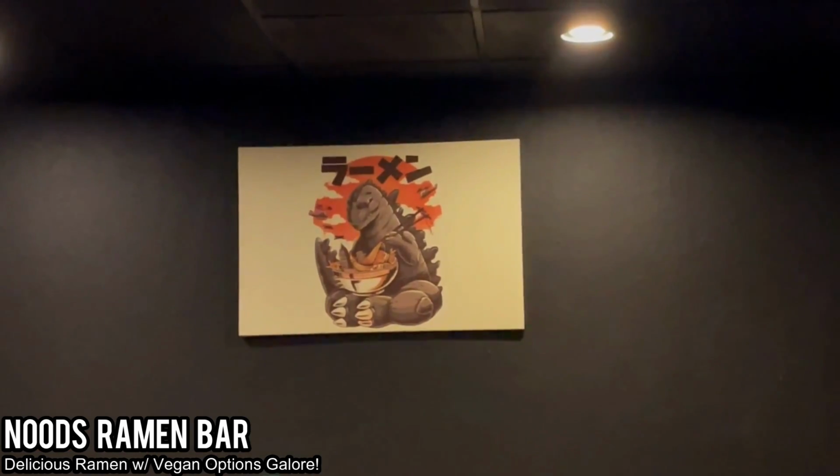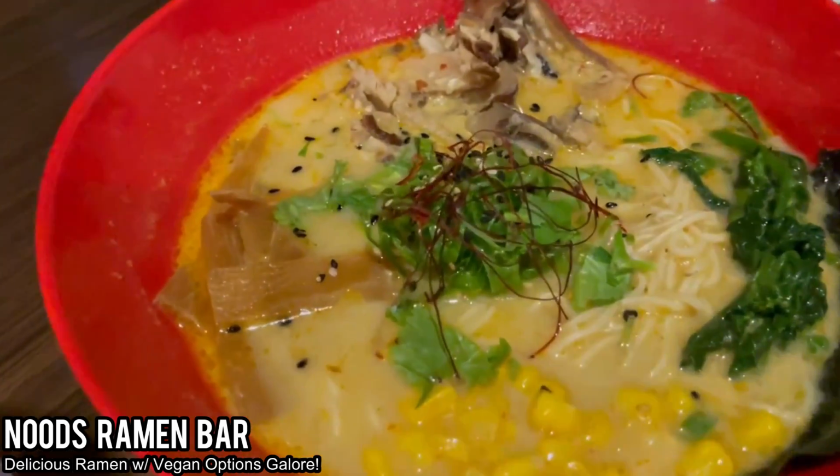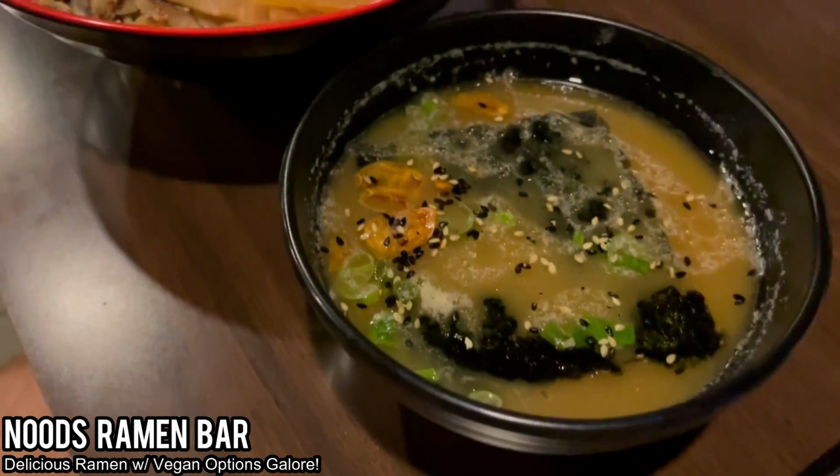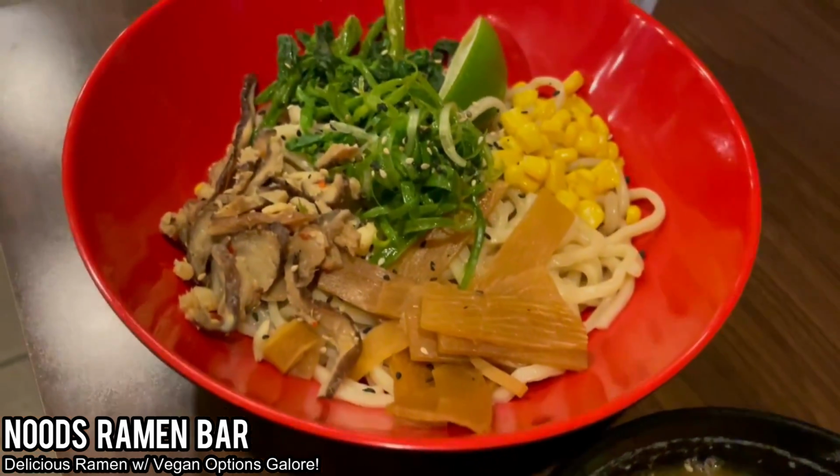I really like this place. I would definitely go back again because there's so many options, and as a vegan, I'm not used to having those options, and you're probably not either, which is a really fun experience to be able to pick and choose and go to town on some delicious vegan ramen. And they have vegan appetizers and stuff too, if you want to eat those.